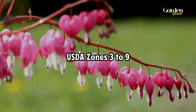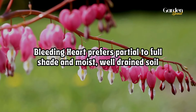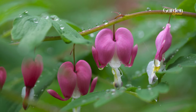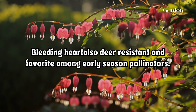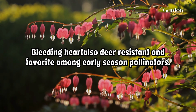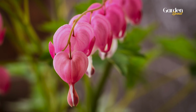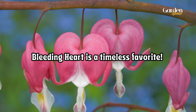Thriving in zones 3 to 9, Bleeding Heart prefers partial to full shade and moist, well-drained soil, especially in cooler climates. While it often goes dormant in the heat of summer, it pairs well with other ground covers that pick up the slack. It's also deer-resistant and a favorite among early-season pollinators. If you're looking to add texture, height, and a little romance to your shade garden, Bleeding Heart is a timeless favorite.